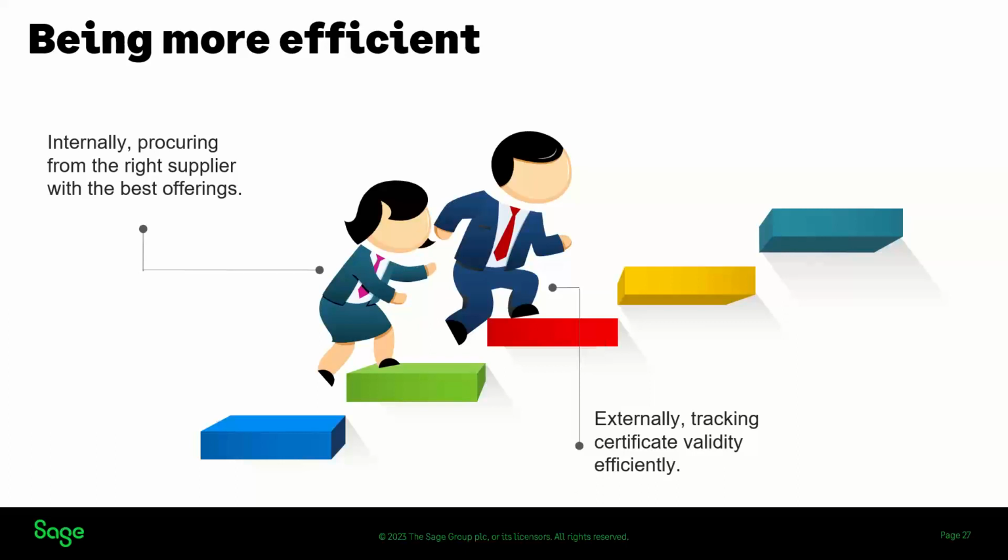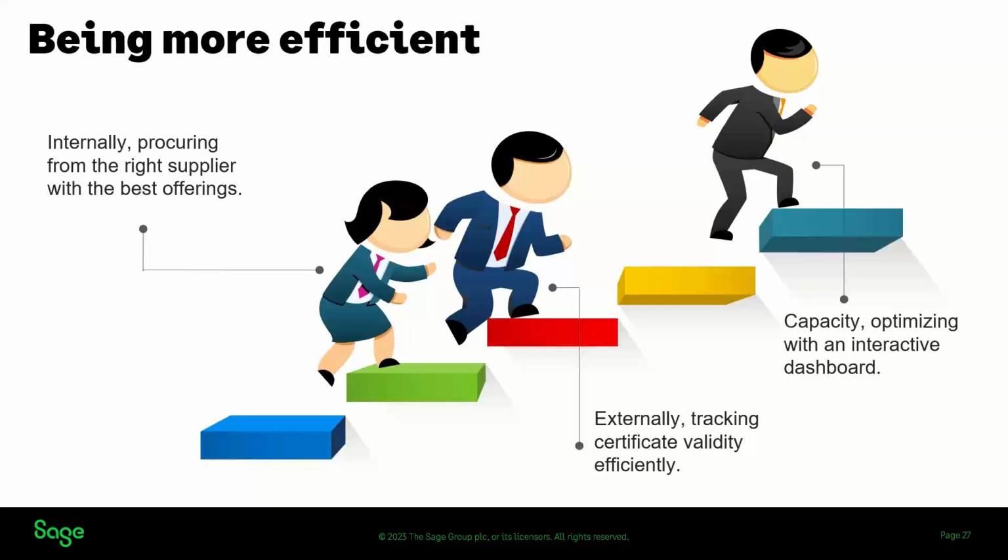They no longer need to update via the phone. Whatever information they have, they update into the portal, and it gets reflected back in the system. And in terms of capacity, you are optimizing the capacity, the machines, with an interactive dashboard, planning in accordance to that. The dashboard highlights on the go what you need to take care of, what is already late, and what is still working fine.